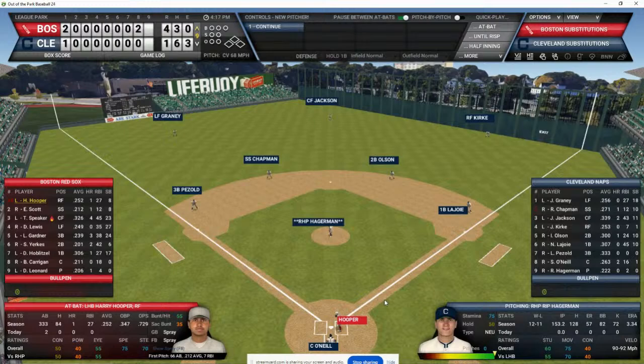Dwayne, you are correct. Walks and errors kill you every time. 6 walks, 3 errors is a recipe to lose a game if you're only scoring 1 run.